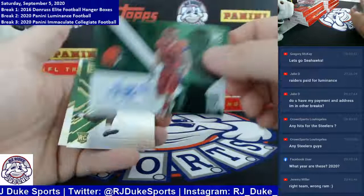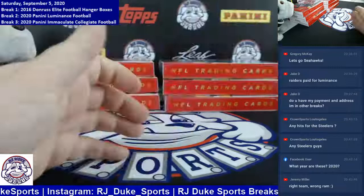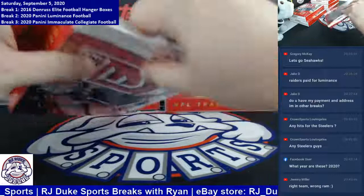Man, we're seeing more autos and relics than these. All right, Jordan Payton, Mackenzie Alexander, Carson Palmer. Six boxes to go here in our first break of the evening. The 2016 Donruss Elite half case of hangers.